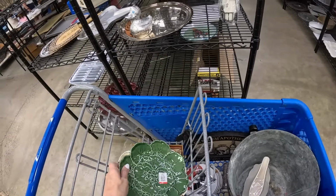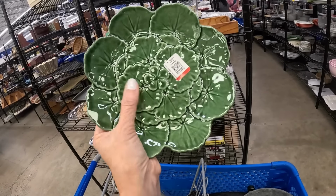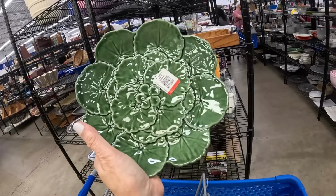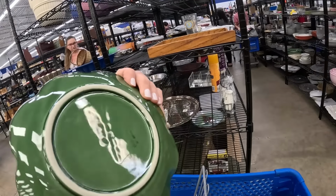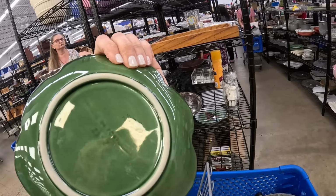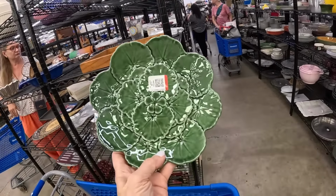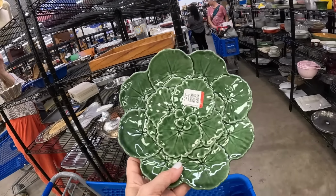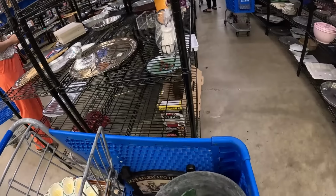I also found a shamrock plate with lily pads. So the center is a shamrock, I think, and then these are lily pads. $3.99, made in Portugal. Trying to see what that says here: made in Portugal. That is really nice. I thought this would be nice for St. Patty's Day. We're only in July, but for $4, I thought this was really nice. I'm going to go ahead and take that.